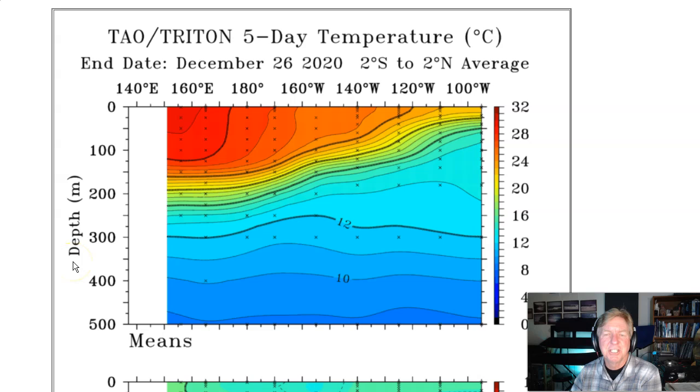So enough of the MJO thing. Let's go talk about La Nina or El Nino. The first area we're looking at is ocean, but not at the surface, at depth. So this is the East Pacific here. This is the West Pacific here.